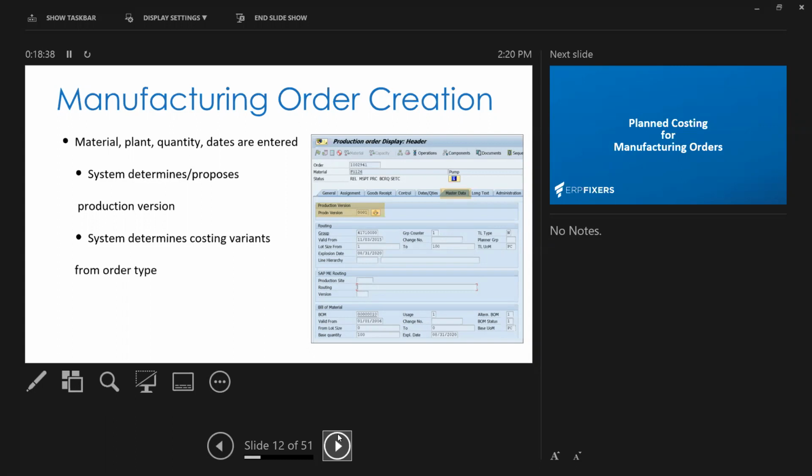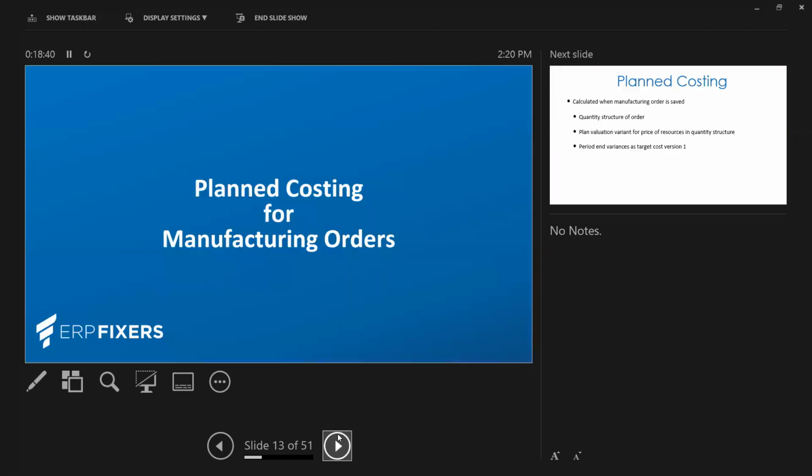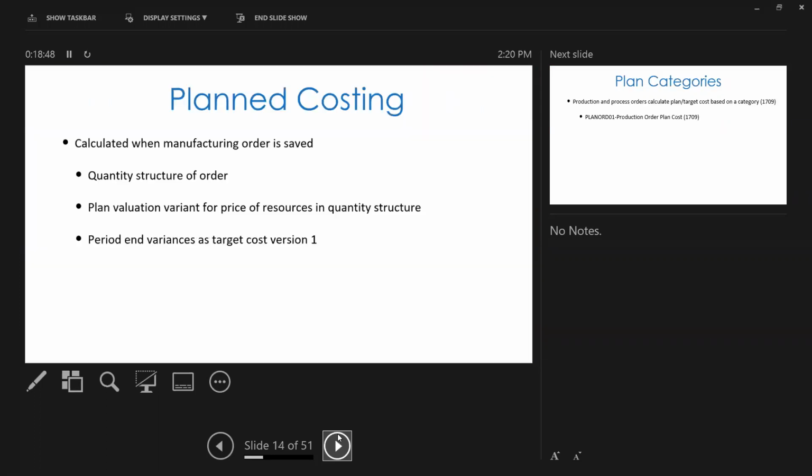So now that we have those basics behind us, just kind of a little bit of level setting, let's talk about what happens when plan cost is calculated for an order. So when the manufacturing order is saved, our plan costing variant goes to work and does the math. It looks at the quantity structure of the order. It looks at the valuation variant of the costing variant, quantity times price, right? To look ahead a little bit at period end close, this would equate to target cost version 1.